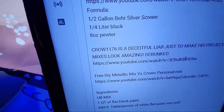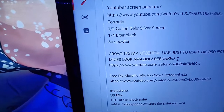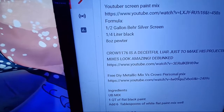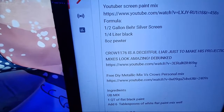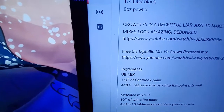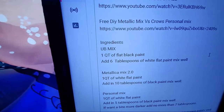Same thing. Here's another person who slammed Crow. I told you from the door that all products work perfectly fine until they hit Crow's area. The minute they hit Crow's area, the products don't work anymore. This is a fellow who snapped on Crow about how he went in and he basically falsified a demonstration and the guy called him out on it. This right here is the free Metallica mix. Do-it-yourself mix. This is the video showing Crow making the black and white paint products. The video he deleted from his account that you can't find anymore.